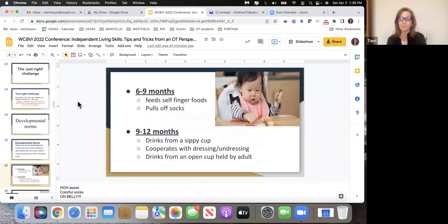So 6 to 9 months, they're starting to feed themselves finger foods. Typically, they're able to pull off those socks. This little one has a fisted grip. So that's perfectly normal at that age. 9 to 12 months, they're drinking from a sippy cup. They're cooperating with dressing and undressing. So holding out their arms, that kind of thing. And they're drinking from an open cup held by an adult.